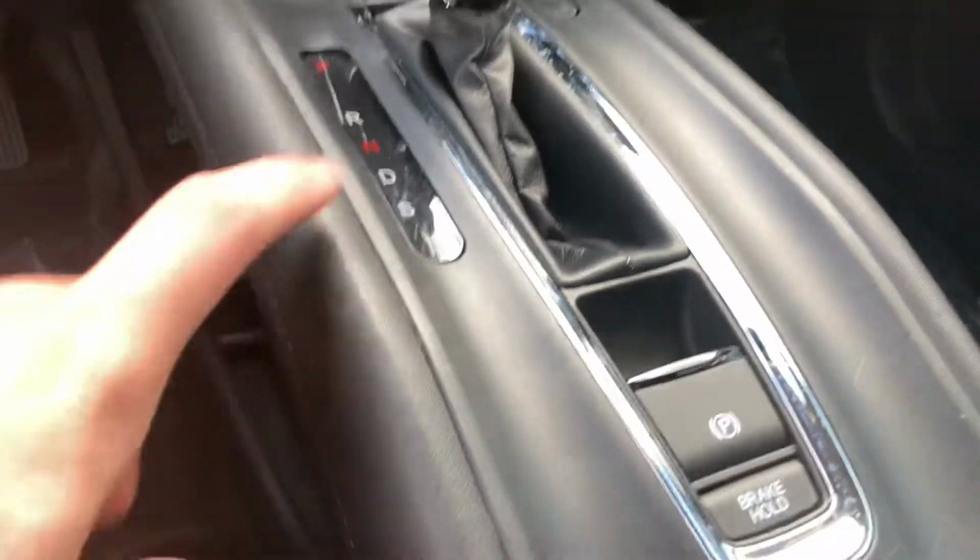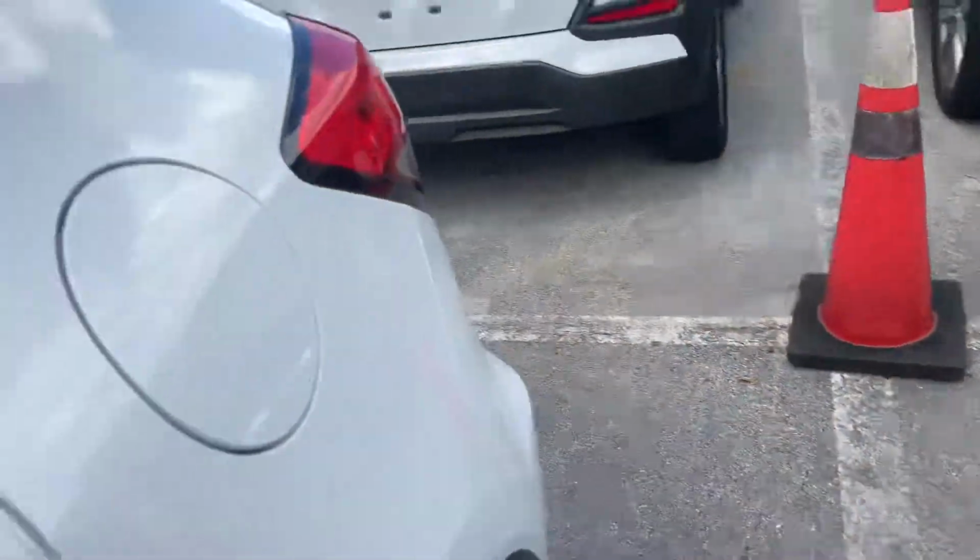You have your dashboard, CVT transmission with sport mode. And you gotta love your Honda. Let's check out the back.